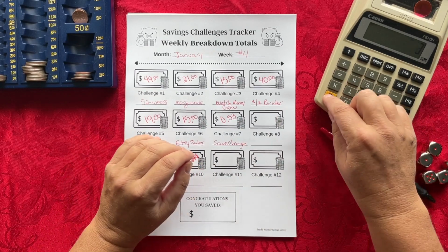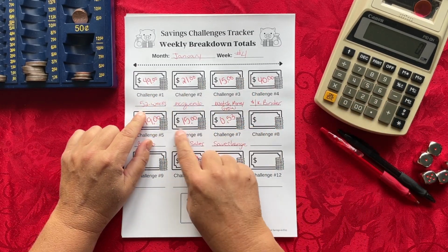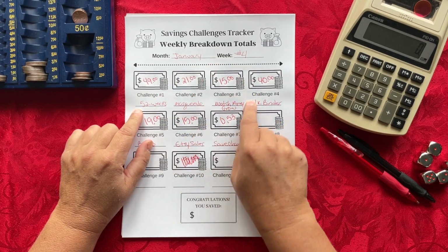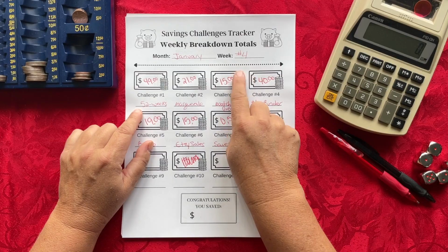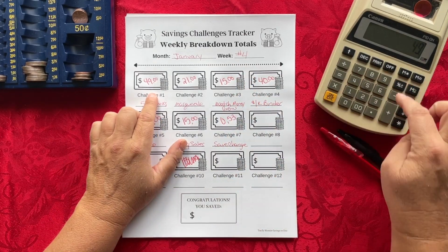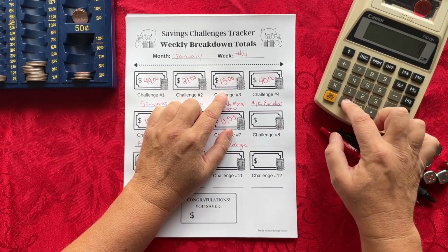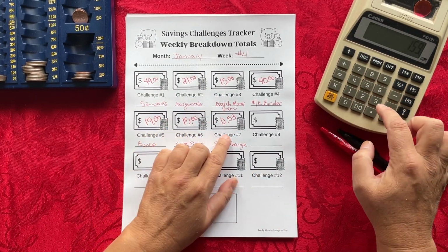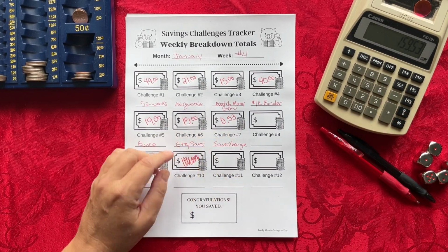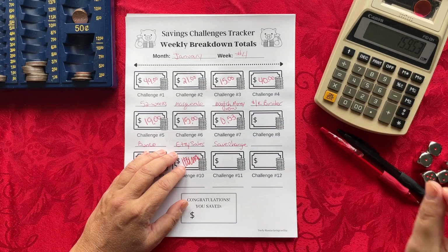So now what I need to do is add all of these amounts up, and that will give me the total of how much I need to save and budget for from the week 4 paychecks. So we have $49, $21, $15, $40, $19, $15, and then 53 cents. Okay, that is reasonable for me.